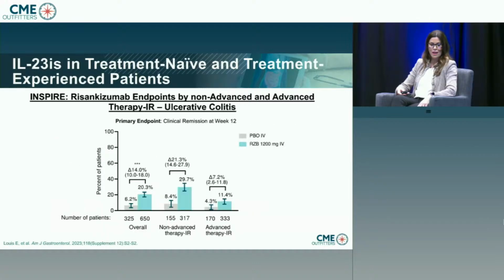When it comes to INSPIRE, this is now risankizumab endpoints. The terminology is different, but the concept is the same. This is non-advanced versus advanced therapy inadequate response for ulcerative colitis. This is clinical remission at week 12, so you're not seeing response, you're only seeing remission. As we change the studies, you might be changing endpoints, so sometimes it's really hard to compare apples to apples, because things are shown a little bit differently. But this is still clinical remission at week 12 here.